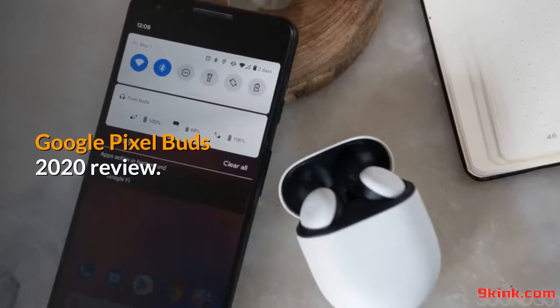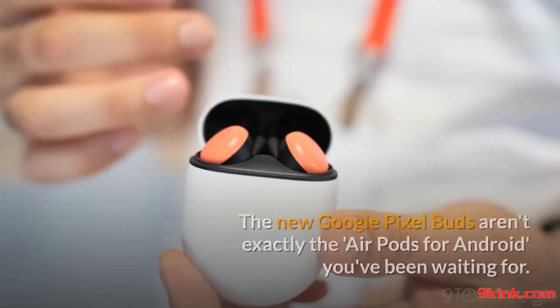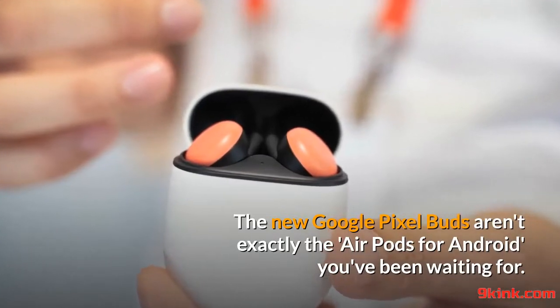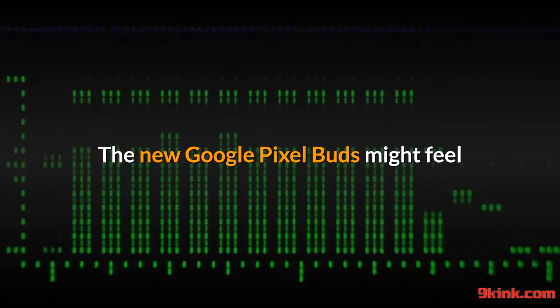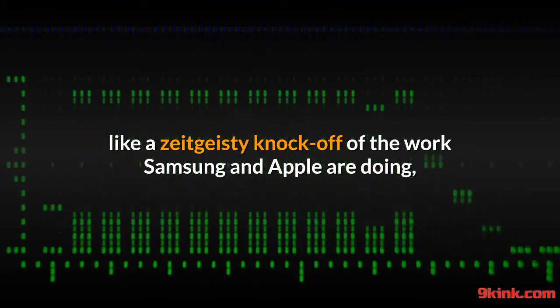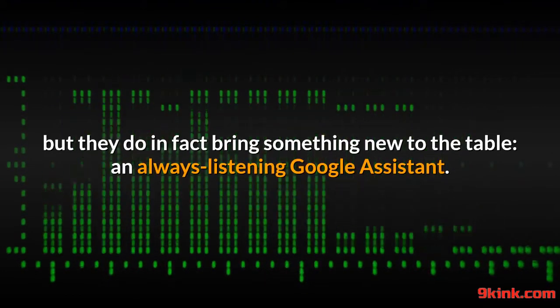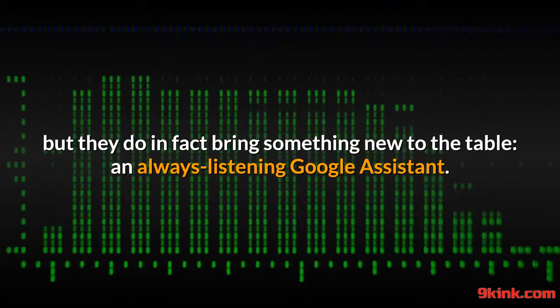Google Pixel Buds 2020 Review. The new Google Pixel Buds aren't exactly the AirPods for Android you've been waiting for. The new Google Pixel Buds might feel like a zeitgeisty knockoff of the work Samsung and Apple are doing, but they do in fact bring something new to the table, an always listening Google Assistant.